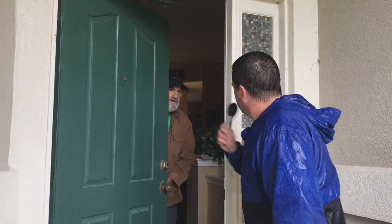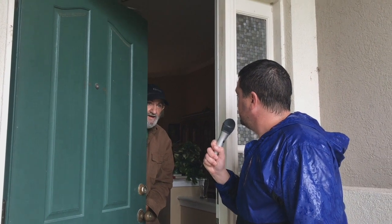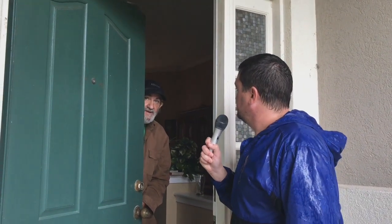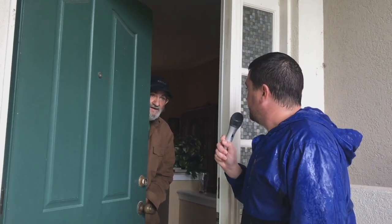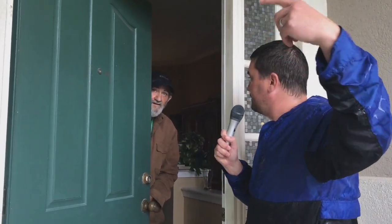Are you the homeowner? Yeah. Yeah? Can you tell me what the deal is with this American flag? Rain. Rain? Yeah. Why didn't you take it down? It's dripping. It is dripping. Yeah. You didn't have the foresight to take that flag down before this potentially catastrophic hurricane came through the area? I didn't know it was going to.